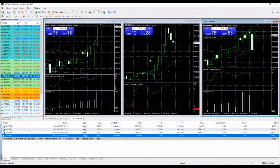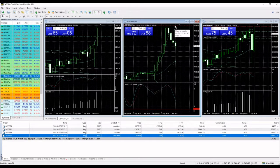Okay, USA 500 reacts in a very good manner towards us, but unfortunately it's not a big profit which we get there. We opened just 30 lots and we are making only $40 on it. On Dow Jones we are expecting a profit. Come on, come on, come on. Why USA 100 drops?